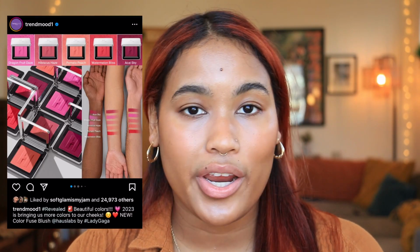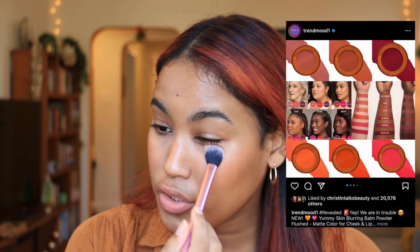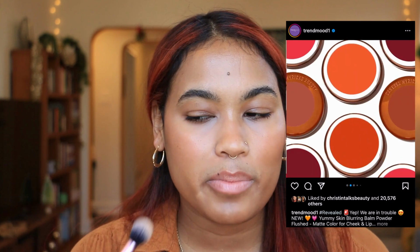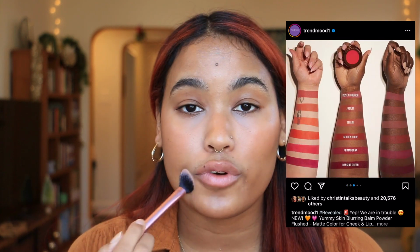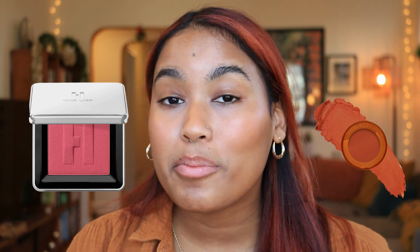Okay, the next products on my radar are the Haus Labs Color Fuse Blush and Danessa Myricks Blurring Balm Powder, and it's in this matte, kind of colorful blush formulation. This is especially irksome to me because I've heard only good things about these brands and their formulas, including these new launches, and I freaking love blush, so this would be the perfect opportunity for me to try out these brands, but I just have enough blush. I really do. I try and convince myself. These shades are so gorgeous though, and I'm most interested in trying Hibiscus Haze from Haus Labs and Jubilee from Danessa Myricks. I'm still looking for my perfect everyday blush, so these kind of look like they could be contenders.